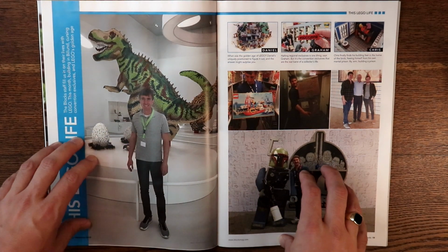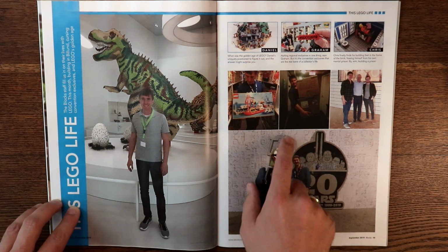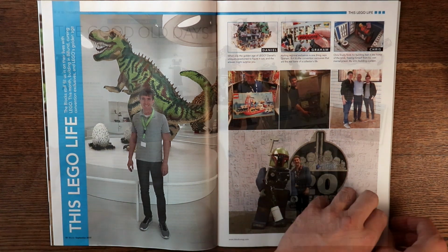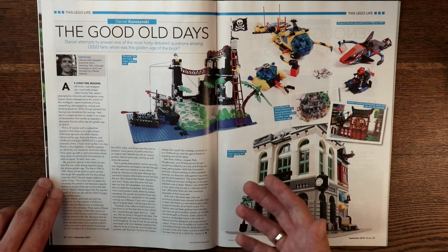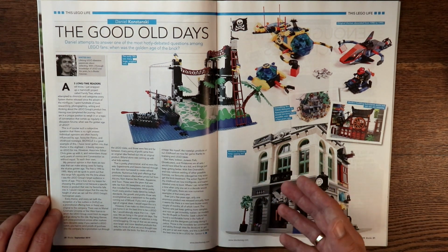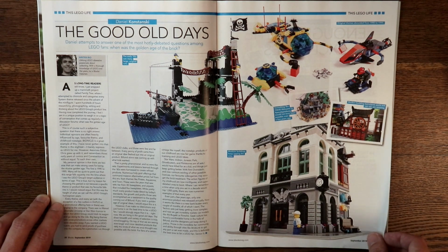Some nice photos from the good folks over at Blocks magazine. It looks like they've been in Billund at the LEGO house. And then of course Daniel Konstanski is trying to answer the question, what is LEGO's golden age? And I think you'll find the answer a little surprising maybe.